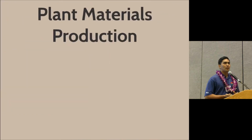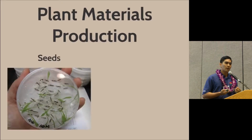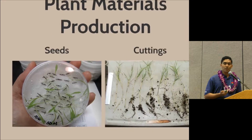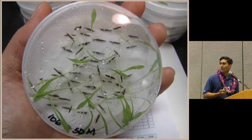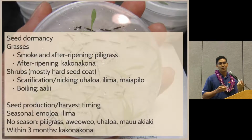The third and last research area that we looked at is plant materials production. We looked at the use of seeds for propagation, and for plants that don't produce viable seed, we use cuttings. For seeds, we studied several aspects, particularly seed dormancy. Seed dormancy is a mechanism wherein if you plant the seed, it won't germinate. There are certain conditions that have to be met for the seed to germinate.